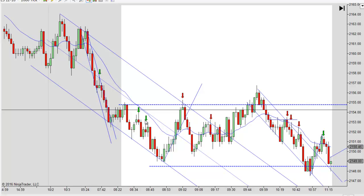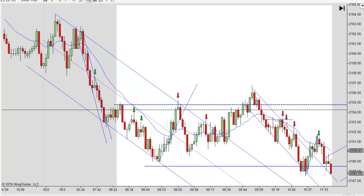And notice you get your failed second entry long here. And this would be a second entry short as well, but it's right into the lows of the day. So again, a little risky. If it would have ticked higher right there and then turned down, you'd have had more of a trap, but you probably trapped some people right here. And you can see how it rocketed down pretty quick right there in that one bar. And that's generally a good sign. But again, I'm going to make it green. It's just not a great setup.